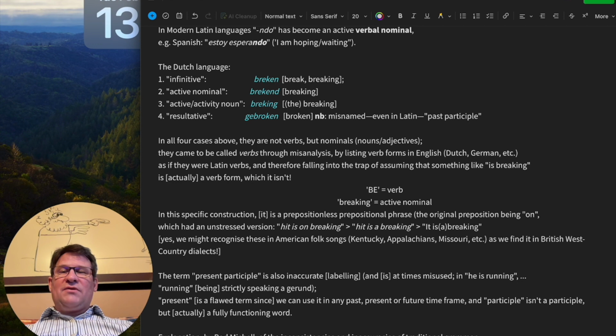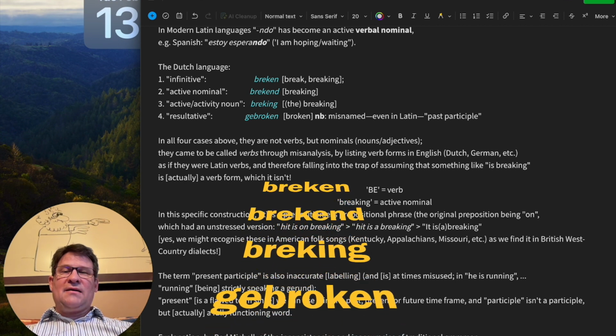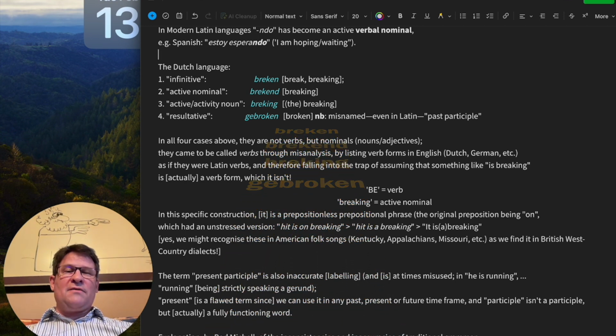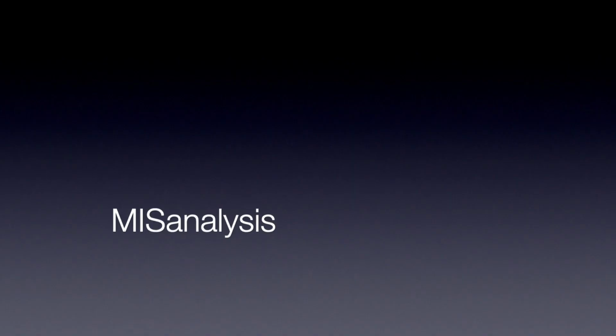In the Dutch language, you have brekken, brekkend, brekking, and the resultative gebrokken, which, by the way, is misnamed even in Latin as a past participle. In all four cases above, they are not verbs, but nominals. They came to be called verbs through misanalysis.